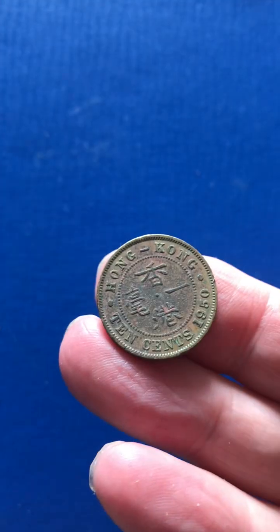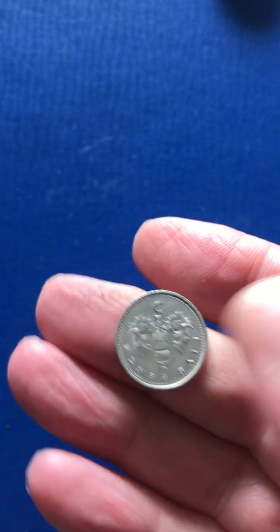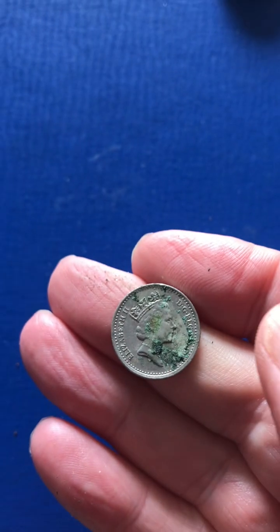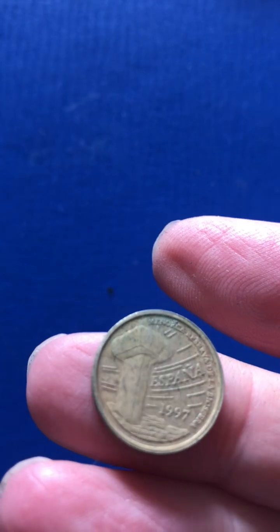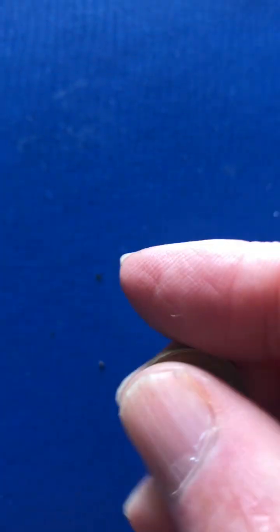Here we have the King and Hong Kong. Excuse me. Here we've got a 5-penny piece. Sort of modern day. It's in a worse mess than any of the other coins. Don't know where that's been. Here we've got a 5 pesetas.